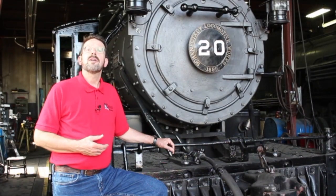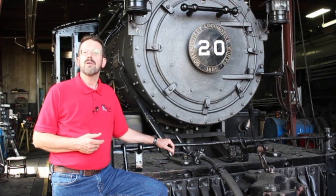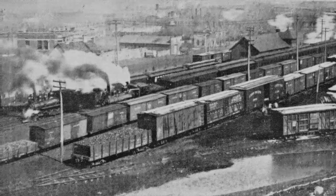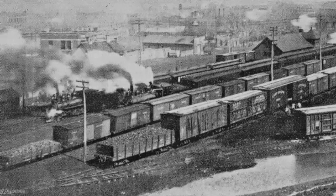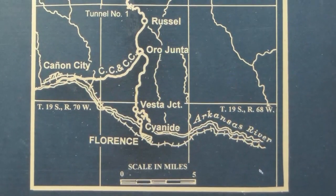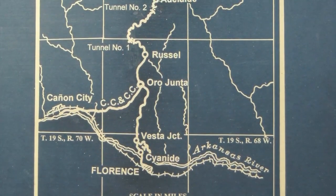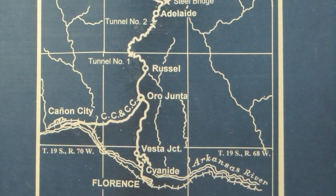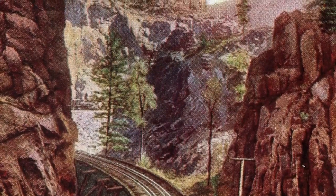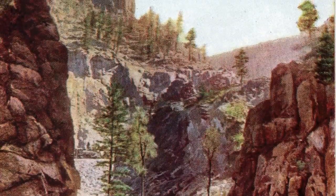The Florence and Cripple Creek's route was a fascinating one. It started at a junction with the Denver and Rio Grande in Florence, located about 9 miles east of Canyon City along the Arkansas River. From Florence, the line headed north, eventually joining the watershed of 8 Mile Creek. The route then continued through a scenic watershed area known as Phantom Canyon, crossing high bridges and long trestles, and tunneling twice through the steep canyon walls alongside the creek.